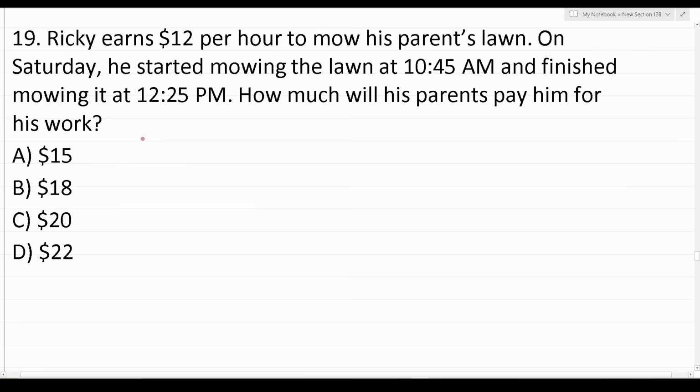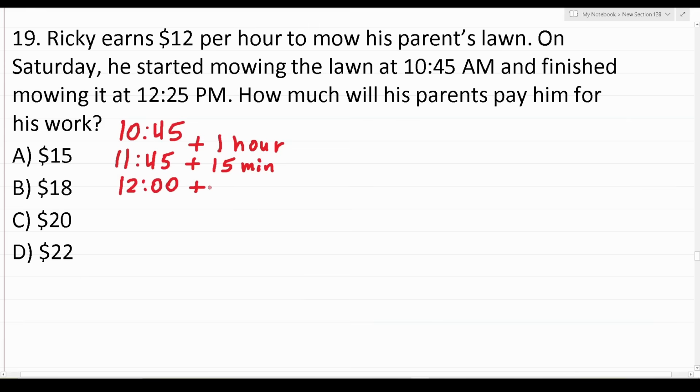And if you can't do that mentally, you could always work it out like this. We know he started mowing the lawn at 10:45 a.m. If we add 1 hour to that, that will bring us to 11:45. If we add 15 minutes to that, that will bring us to 12. And finally, if we add 25 minutes to that, that will bring us to 12:25, which is the time he finished mowing the lawn. So clearly, he spent 1 hour and 15 plus 25 minutes mowing the lawn.